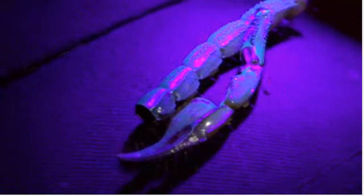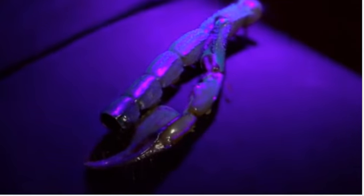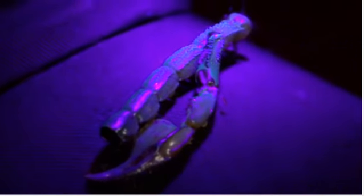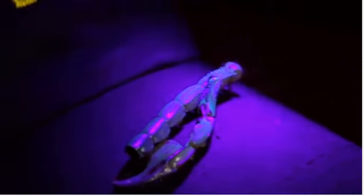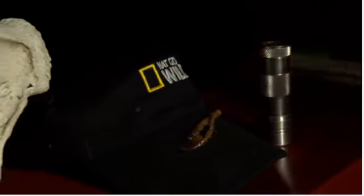It attracts insects. Scorpions can be voracious insect eaters, so it might be to attract the insects, but nobody's really sure why they have that hyaline layer in the exoskeleton that makes them glow and reflect that amazing UV color. Spectacular stuff. Right, that was the scorpion.